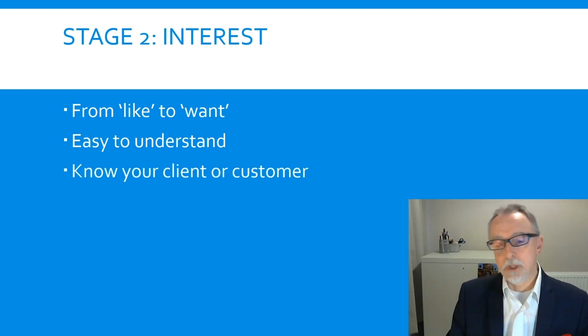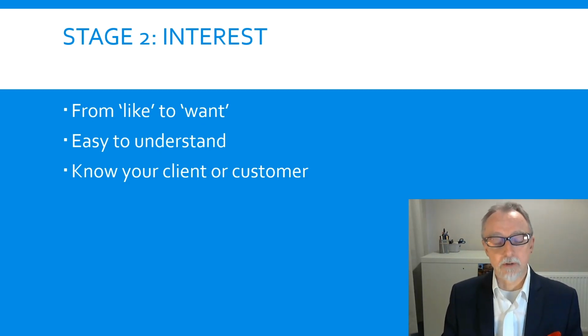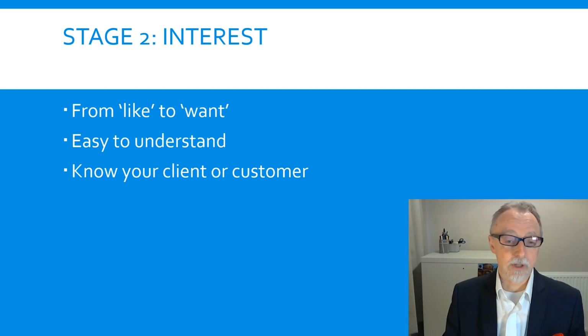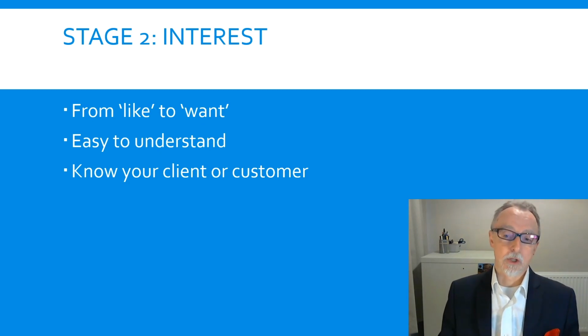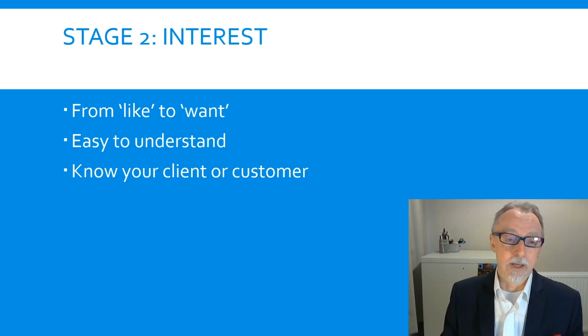And to do that, you need to know your client or customer. You can't just generate generic material. You have to think about the audience, about the reader, about your client, about your customer. What are their likes? What are likely to be their wants? And finally, how can you convert that into a need?